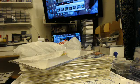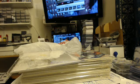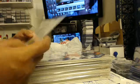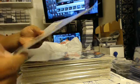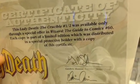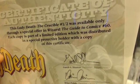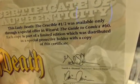Wizard was one of the big names back in the day. They're like Beckett. They were heavy on getting the upgraded price for comic books and stuff. And they also did promotions. So, check this out. Certificate of Authenticity, Lady Death, Crucible number 1 of 2 was available only through special offer in Wizard Guide Comic Books number 60.